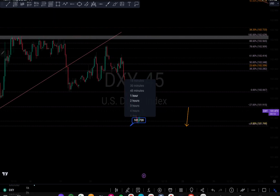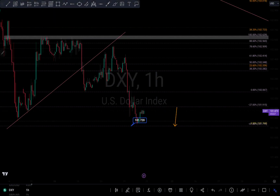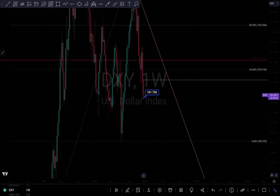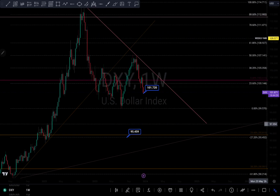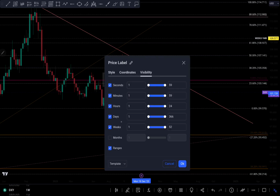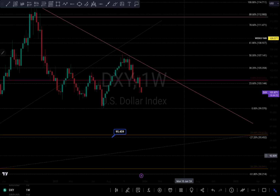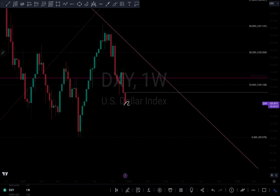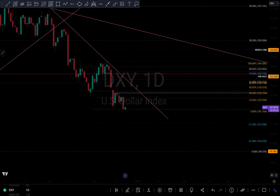But now let's go to a bigger time frame just to analyze the overall market and see what we are expecting. So we can see on the weekly time frame, right, this engulfing, we saw this candle right here, and we continue to see this bearish candle. So there's still possibility for us to push to the downside. So let me go to my daily time frame and see.